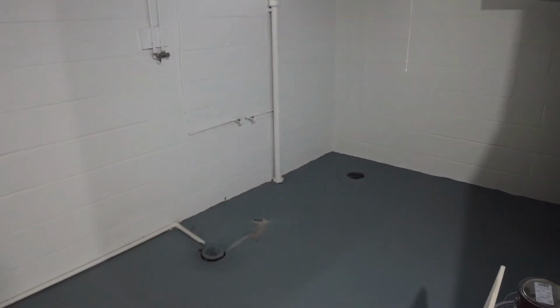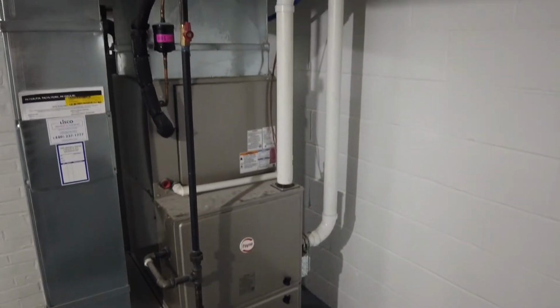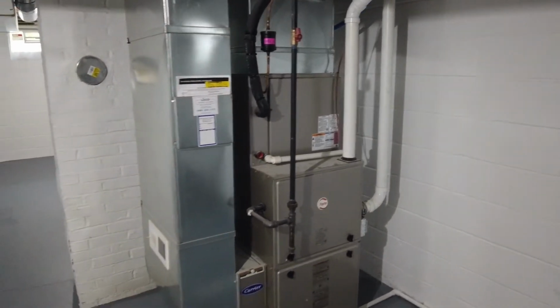Now in this back area is another laundry setup if you did want that. However, it is on the first floor. And then you're going to have a newer furnace with a high efficiency setup, so it is going to act a little bit better than the low efficiency ones.